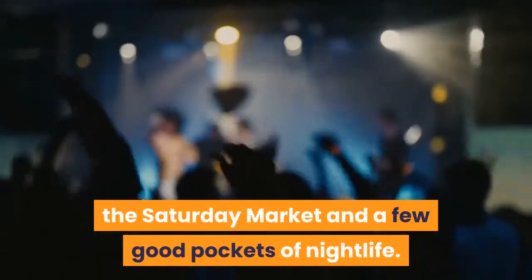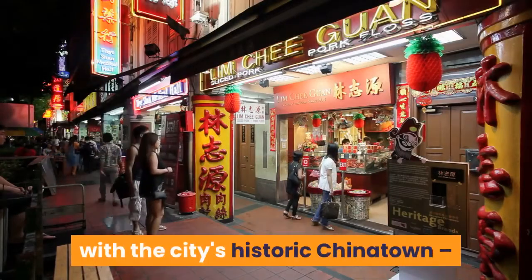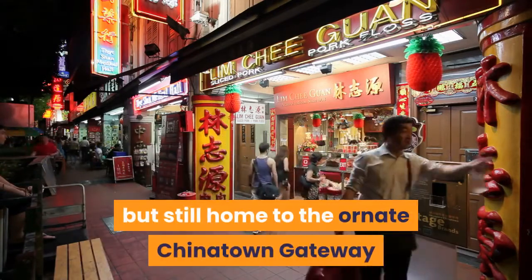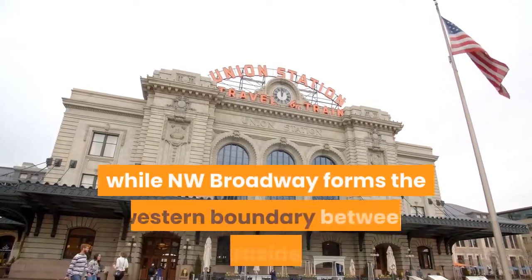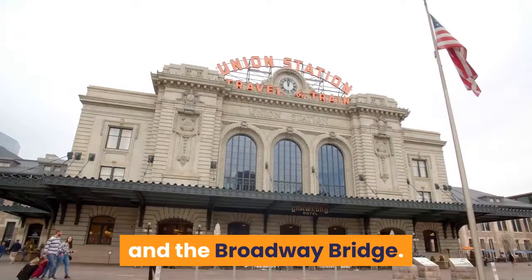Old Town is generally lumped together with the city's historic Chinatown, no longer the heart of the Chinese community, that's moved to outer southeast, but still home to the ornate Chinatown Gateway and the Lansu Chinese Garden. The northern end of the district runs up to Union Station, while NW Broadway forms the western boundary between Burnside Street and the Broadway Bridge.